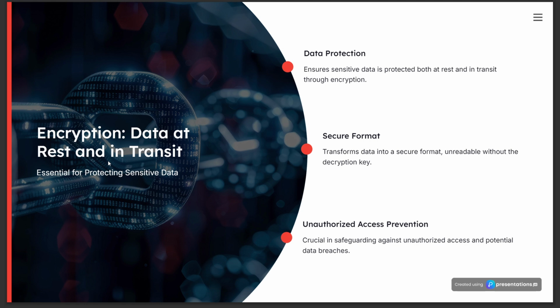encryption. In general terms it means to convert the data into a form that can't be read by common people. So basically we convert our data into a code, and that code can only be cracked through a decryption key. The data is encrypted through an encryption key and decrypted by the decryption key. If we talk about cloud services like AWS, they have their own key management services that are used to encrypt the data at rest and in transit as well.